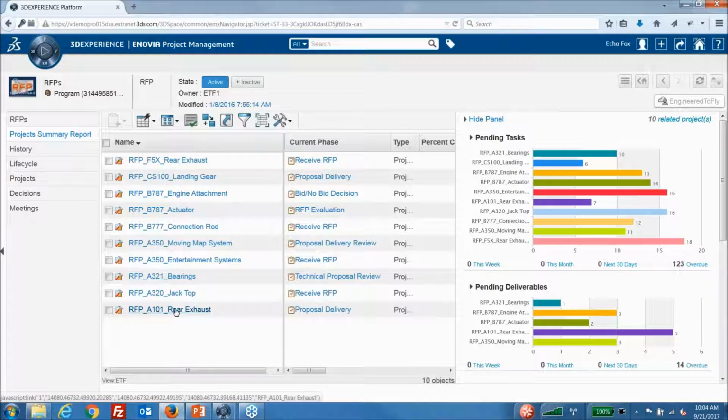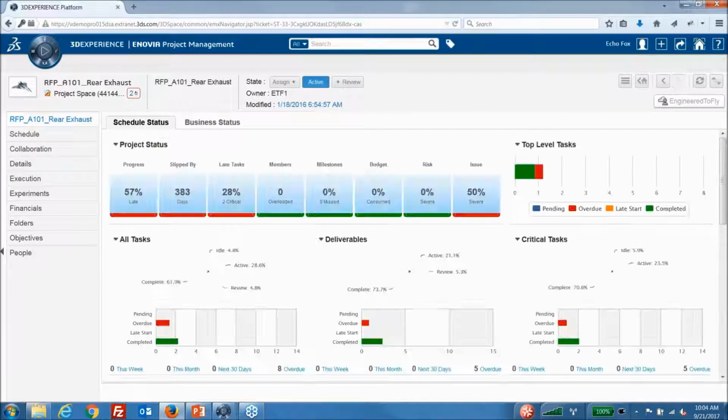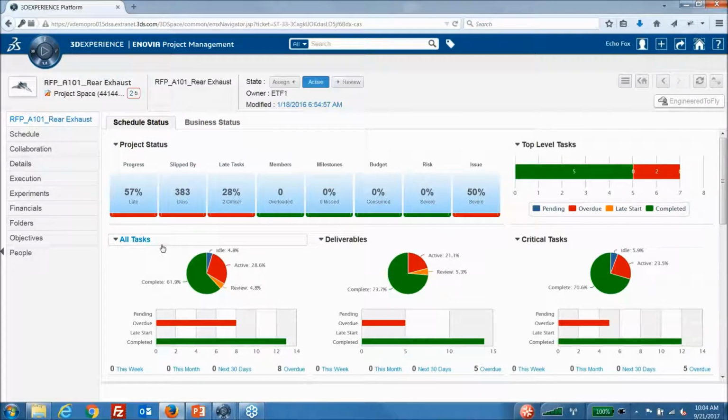Let's look at one of these RFPs in detail, which is the A101 rear exhaust. This is the example we're going to use for the rest of our scenario as well. We're going to see how this rear exhaust goes from the bid to the final execution and delivery. So within this rear exhaust program, I can see the dashboard, I can see the progress made and any sort of slippage on it as well.